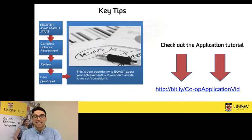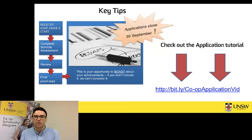Firstly, make a start ASAP if you haven't already, because that September 30th deadline will come up very quickly, especially with you being busy with all your HSC assessments. The school's assessment page should be a big priority, so nominate your careers advisor as soon as possible. And of course, review your application and do a final proofread. Make sure there's no spelling, make sure there's no grammar errors.